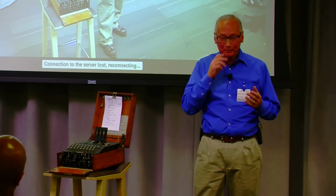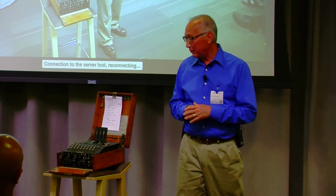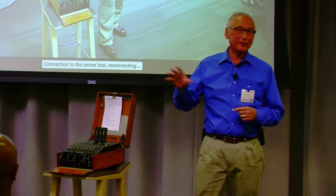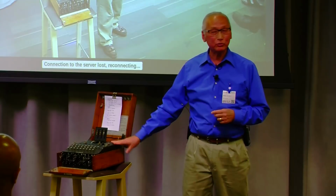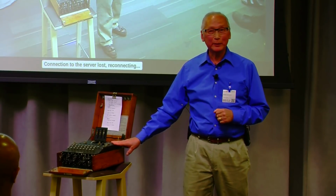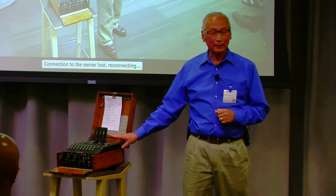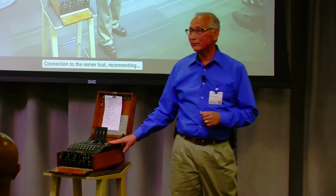Now this seems rather convoluted. In a way it is. But comparing this to previous cipher methods, this was more foolproof. It was a much stronger cipher. And therefore, the German Navy and German Army definitely relied on this. They used this extensively.